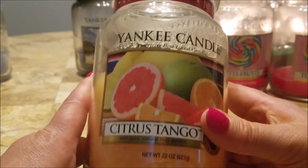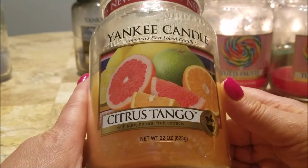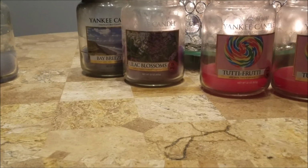This was Citrus Tango. It was new for 2013. Beautiful label, but it didn't smell when it was burning. I finally threw it in the crock, and honestly, I couldn't even smell it then. So, yeah, I'm glad I didn't get more of that because it was just a fail.